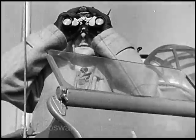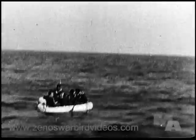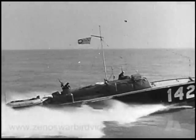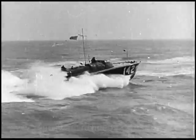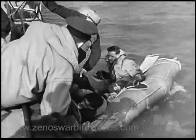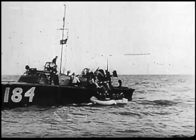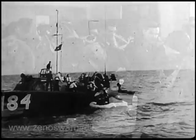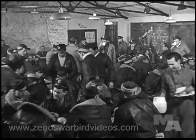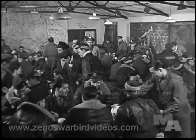In one way or another, scores of our crews are saved by air-sea rescue from the English Channel and the North Sea and returned to combat service. Aside from human values, a trained fortress crew is even more valuable than the plane they man, and the work of the air-sea rescue unit has been of enormous value to the 8th Air Force. The hungry crews are fed enough to hold them until they can be interrogated and get to their regular chow.